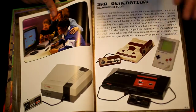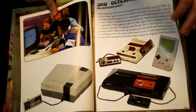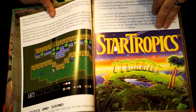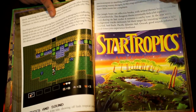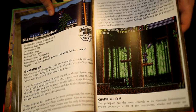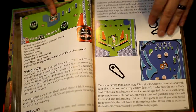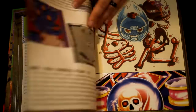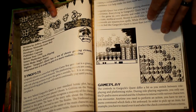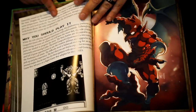and you get to the generation that I'm personally more familiar with, which is the NES, Master System, Game Boy, Famicom, all that stuff. That's kind of my bread and butter there. And you've got a lot of different contributors. Here's a Ninja Gaiden, Pinball Quest. Yeah, Pinball Quest looks really cool. I gotta check that game out. I've never played it personally. So here's Gargoyle's Quest, which is a good one.